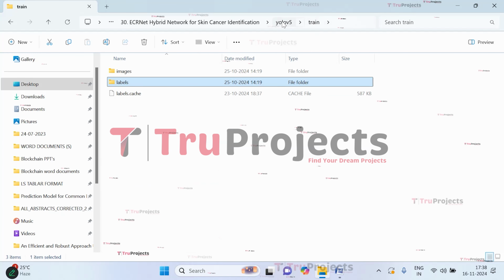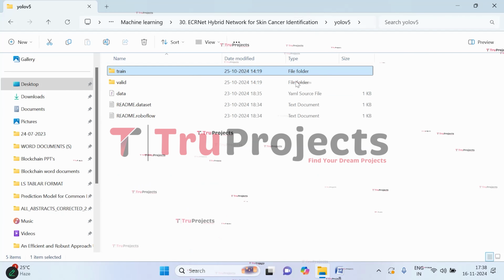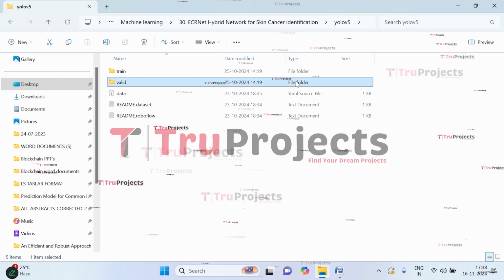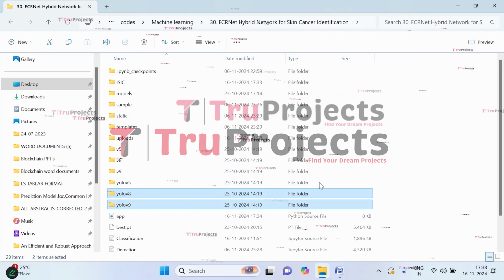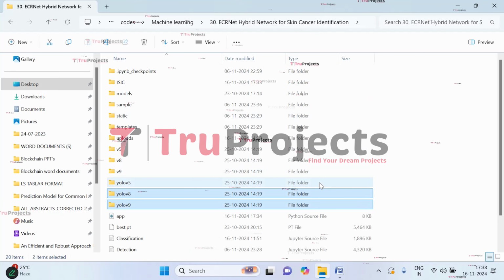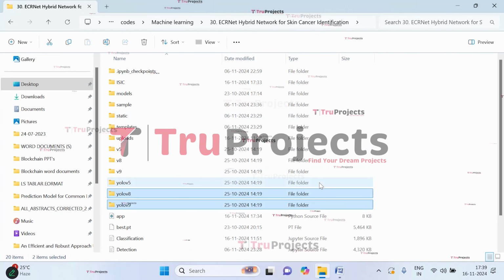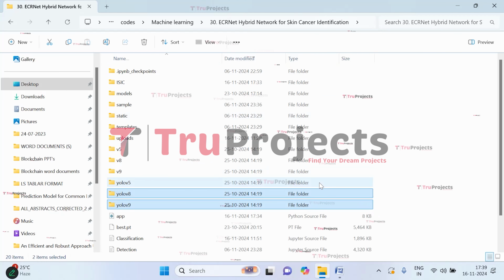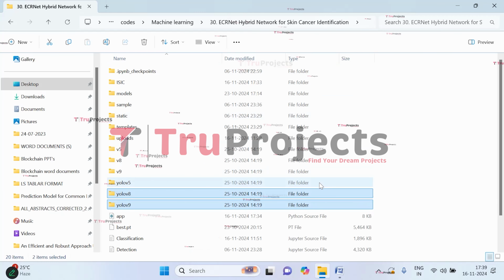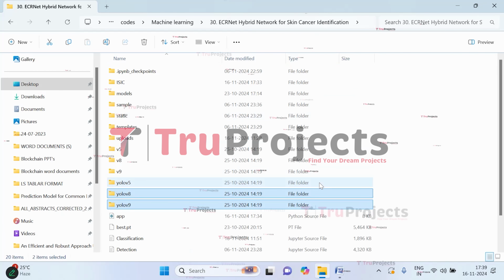Let's get back. Train is used to train the model so that the YOLO model will be able to detect, and validation is used to evaluate the trained model. Let's get back. Here in the YOLO V8 and YOLO V9 also we have the same images, but they are annotated differently because each YOLO version requires its own specific type of annotations for training and testing the models effectively. Having separate folders helps keep the dataset organized and ensures that each YOLO version receives the correct annotations it needs to function properly.